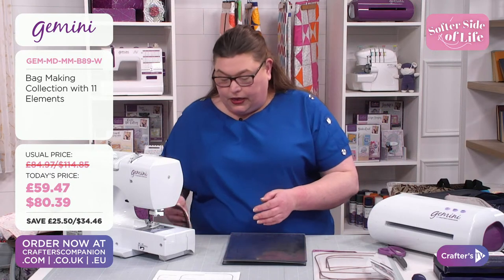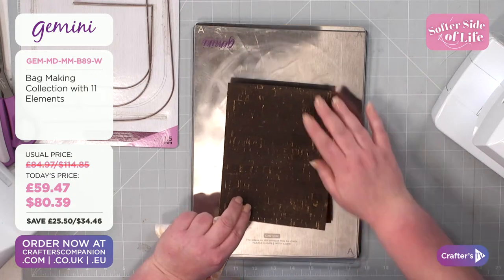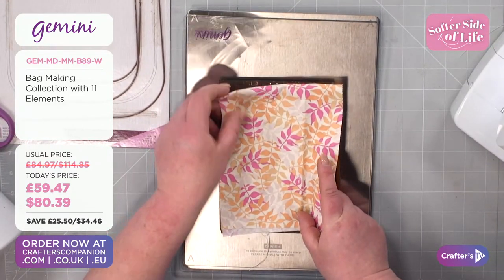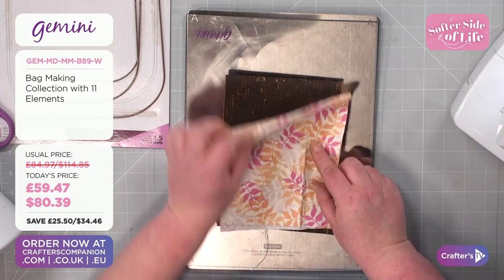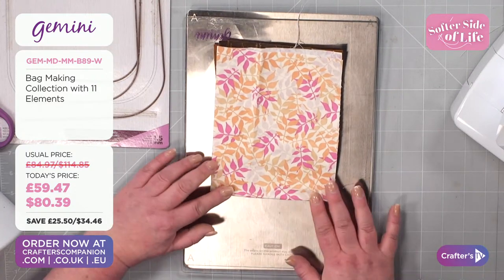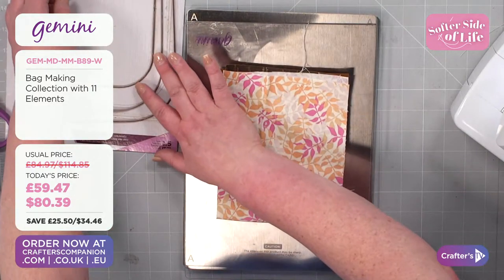So I've got my pieces here. I love this cork. I've got this folded over and then my lining just folded over as well. Now, what I don't do is fold them both together. You can see how I've folded them separately. I'm just going to turn this around because I want to make sure my folds are lining up. So I've got my folds lining up there, that's fine. And then I'm going to get the corresponding piece.